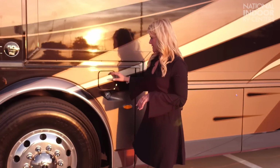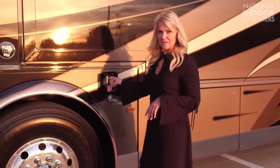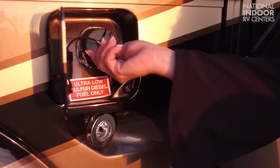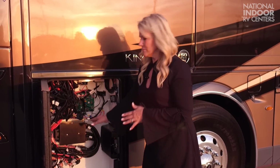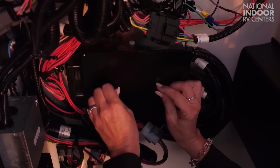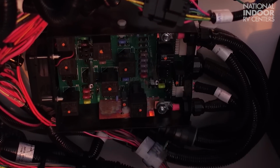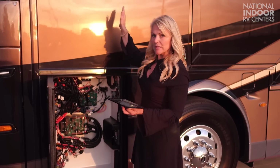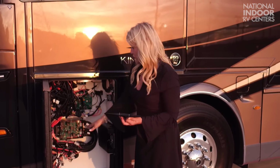And again, we have our docking lights, marker lights, and the fuel fill for the driver's side of the tank with little tether. It's always nice, so you don't end up leaving your fuel cap at the gas station. Here we have the power center for the front part of the coach. So behind this panel here, just like I showed you in the back, you have all your fuses for the front of the coach, your lights, the powered chairs inside the coach. Those fuses are going to be right here.